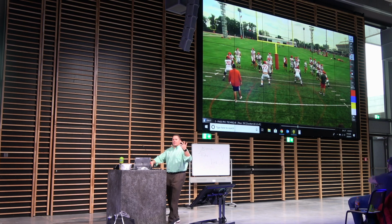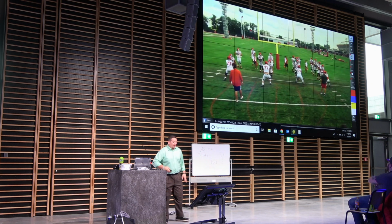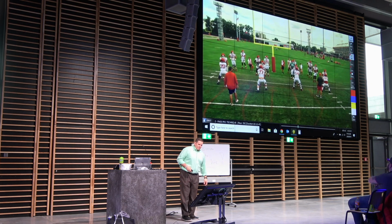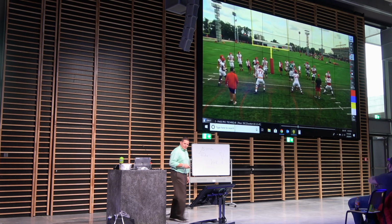When you go to these clinics, you're going to get a ton of drills. You got to make them your own. They got to fit your guys and their issues. But you see 77, really good job here. The elbow staying the whole time. 54 again over there. Obviously this is an older group.